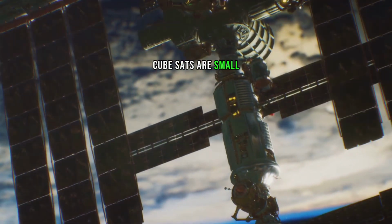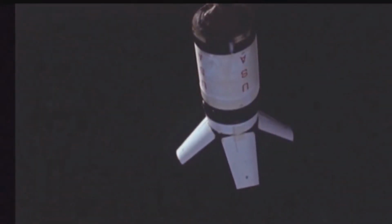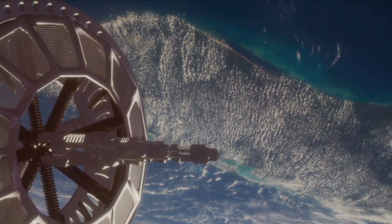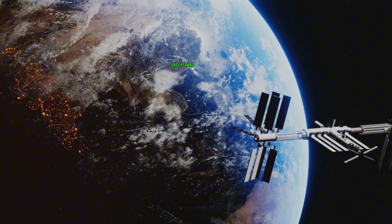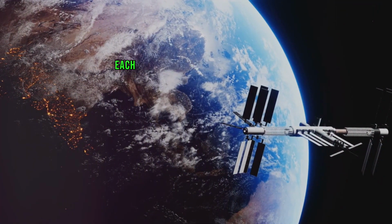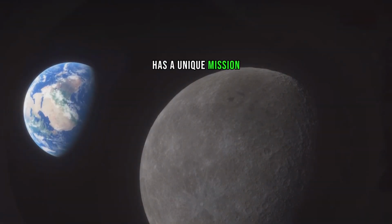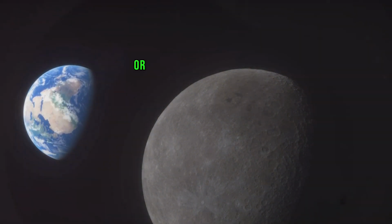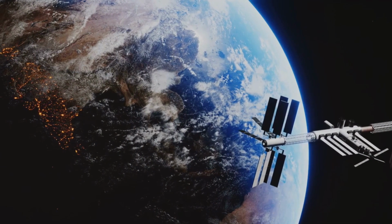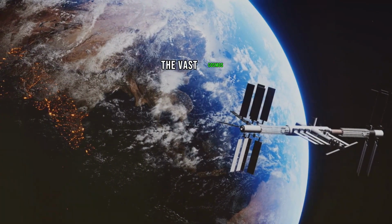CubeSats are small, typically about 4 inches on each side, and weigh just a few pounds. But don't let their size fool you. These tiny powerhouses are capable of performing complex tasks that help us better understand space and our place within it. Each of the 13 CubeSats on Artemis I has a unique mission. Some will venture into lunar orbit, studying the moon's radiation environment or testing new technologies. Others will journey farther into space, exploring and investigating the vast cosmos.